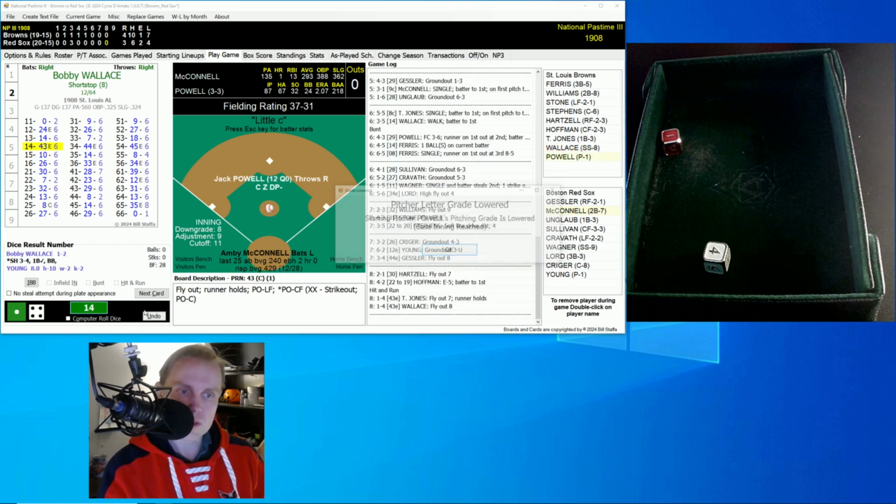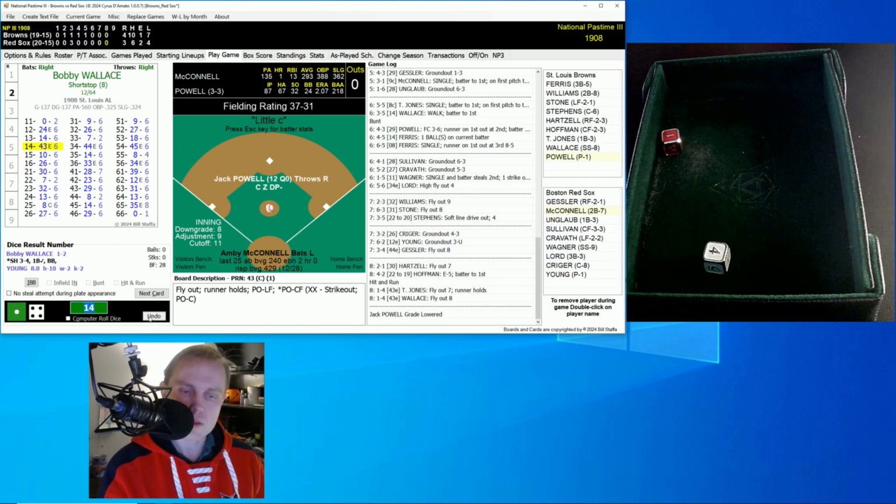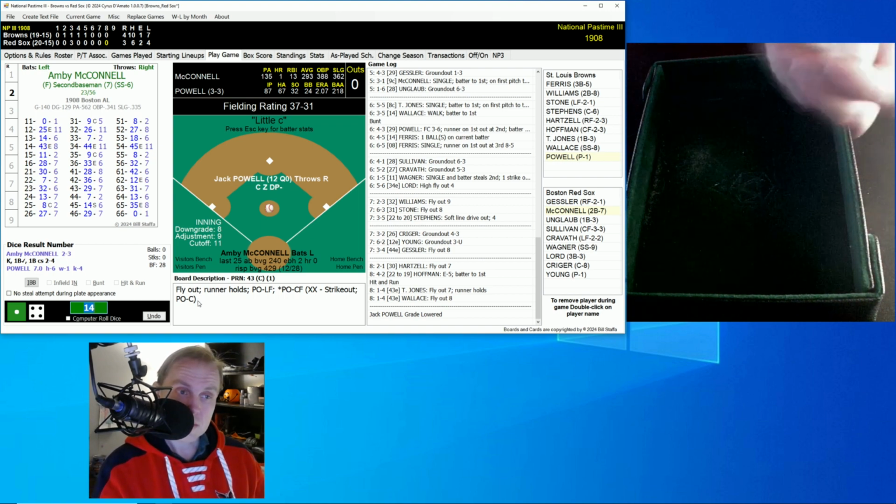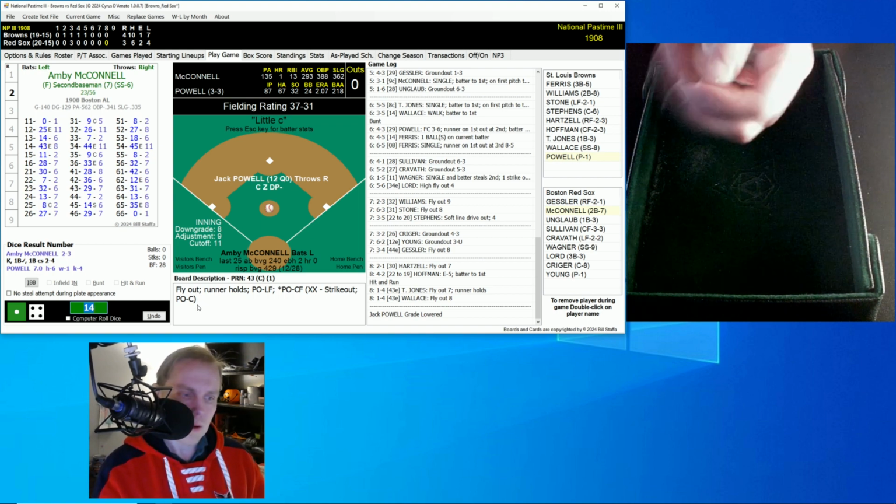Wallace rolls a 14 for a 43 again. This time, fly ball to center. Sullivan has that, and we go to the bottom of the 8th inning. It'll be Andy McConnell to lead this off against Jack Powell.